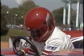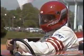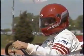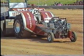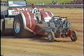Hands go down when it's safe. The heartbeat of America. This guy runs a Chrysler Hemi engine. The Redmen All-American Pulling Series brought to you by the fine people with Bush. The Bush Pro Nationals in Raleigh, North Carolina.